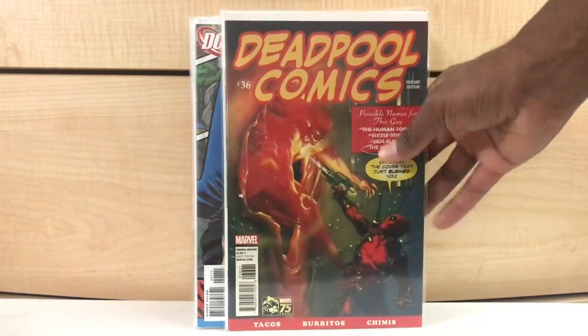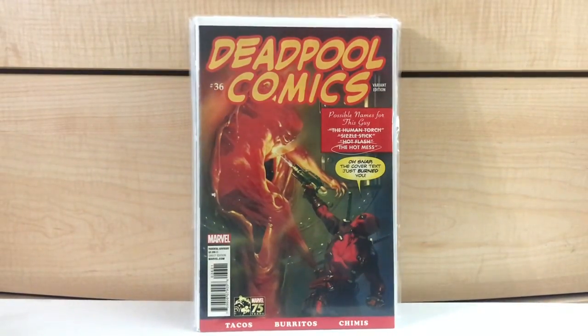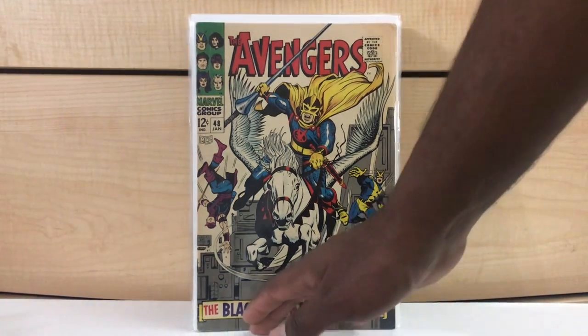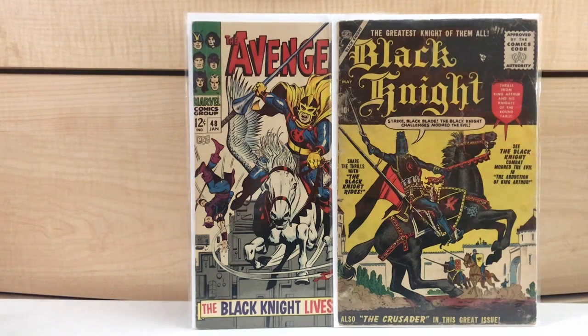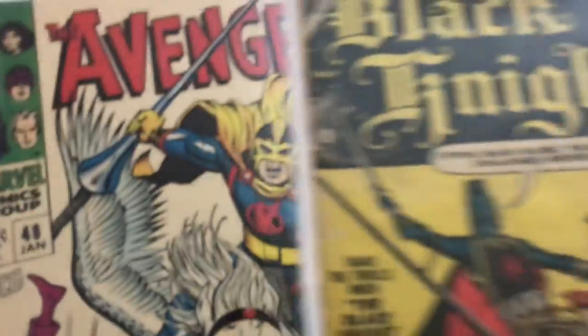Now, I sold all of my copies, and then all of a sudden this book jumped up to $100. I'm like, shit. But you can tell there's a little bit of a color lift right there. I still think I would have bought it for $25 if I had paid attention. But yeah, got that for $25 and got myself a copy of Avengers number 48, the first modern appearance of the Black Knight. So we got ourselves a Black Knight party. So we got actual number one, the actual first appearance, and then we have the first. So this is the Golden Age and first Silver Age appearance right here. Okay, and you can see the little symbol right there.